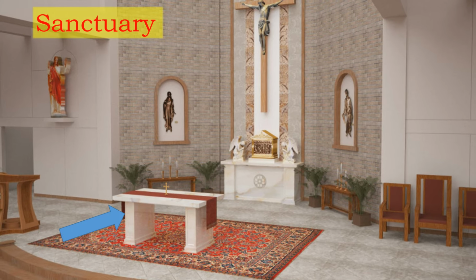On the sanctuary you'll find a table, called an altar. An altar is a table where offerings to gods are made, in any kind of religion. In Catholicism, the offering we give is bread and wine, which becomes Christ's body and blood during the Mass. Again, in the Jewish temple, the altar was where animals were offered to God, and we refer to Jesus as the Lamb of God when he's on this altar.